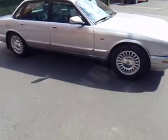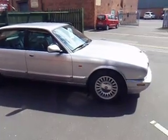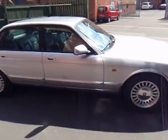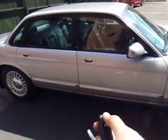Okay, so here we are, back. Let's just test drive the Jag. As you can see, central locking works fine. Added tone, which is a bit better. It's all standard key fob. There's actually a Cat 1 alarm system, which improves insurance, etc.